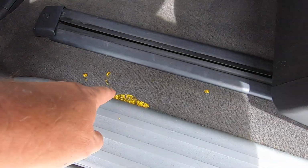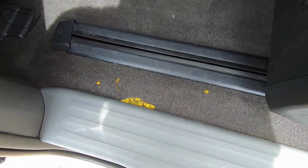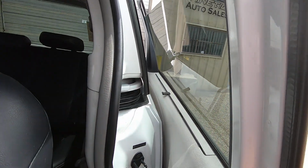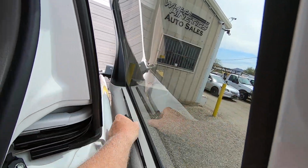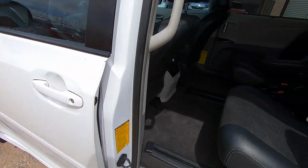Someone has some glitter. Obviously maybe a little black marker or something would make that go away if it bothers you. There's that. There's your rear window. And the cover is there, right? Here's your button to close it.